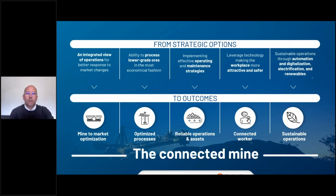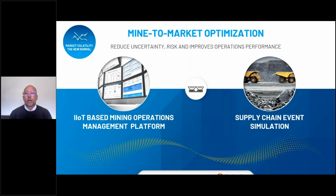The first one we're going to step into is, if we look at the volatility of the market and we want to reduce that or assist mining companies in managing that better, we want to give them the ability to do that through what we call mine-to-market optimization. It's around reducing the uncertainty and the risk, while at the same time improving operational performance.